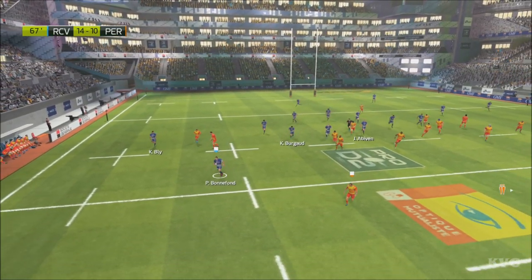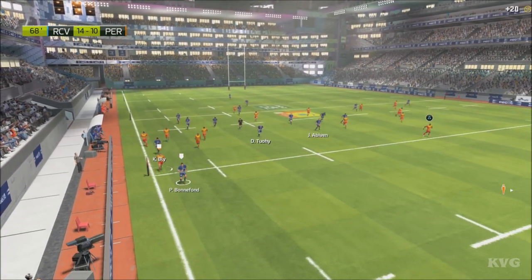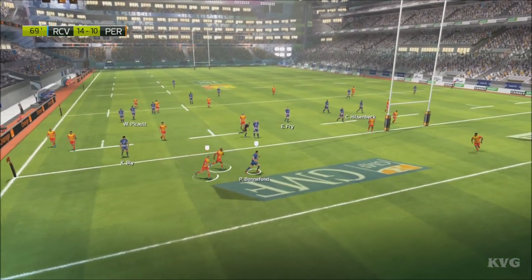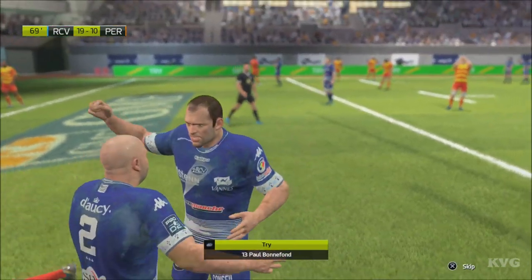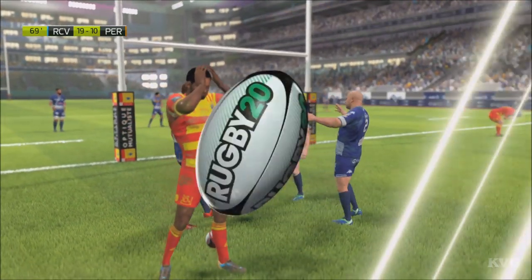There's a chance on the outside with Bonfant. Kokaji streaks through for a try. It has been coming for some time. They've had all the momentum and they didn't flinch when it mattered.